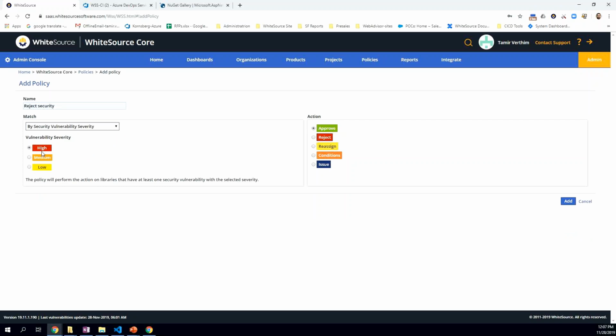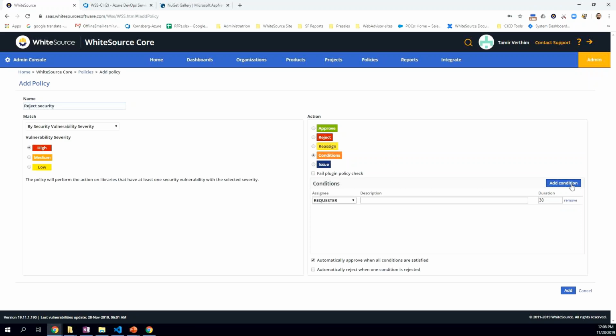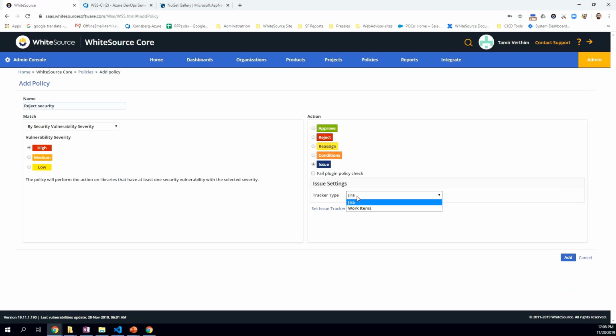For every policy, you have 5 different actions. You have approve, which basically lets you create a whitelist. You have reject, which lets you create a blacklist, so you can fail the build based on reject. And we have 3 different workflows. Reassign means that if you have a component that you are not sure whether to approve or reject, you can assign it to someone from your organization to approve or reject it. Conditional means you have more people involved in the decision on whether to approve or reject a specific component. In addition, we have an issue tracker that you can integrate with Jira or work items, in order to automatically open a ticket in your bug tracker environment.